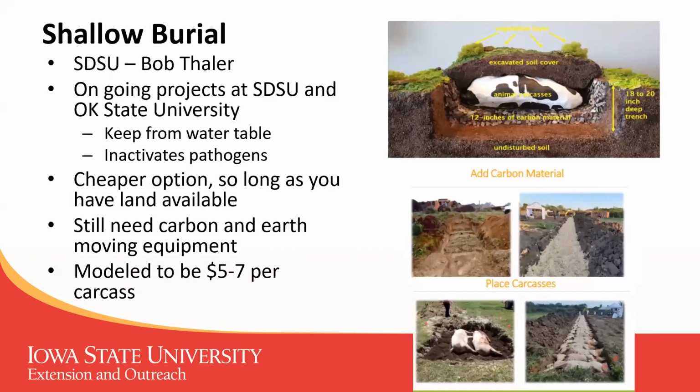A couple we spent a little bit more time on, which I want to talk to you about. Shallow burial: there are a couple of evaluations going on at South Dakota State and at Oklahoma State. One advantage of shallow burial is that one concern about deep burial of carcasses is that if you put it in too deep of a pit, whatever virus is in there seeps into the groundwater and could potentially contaminate that, right? With shallow burial, that's something you probably aren't going to see as much.